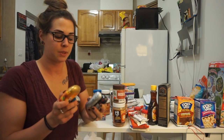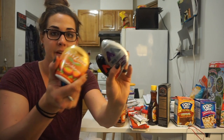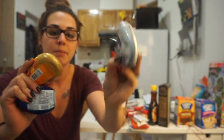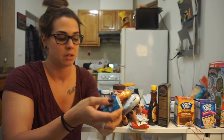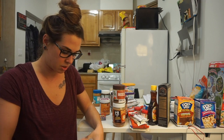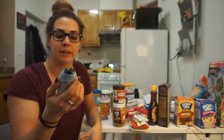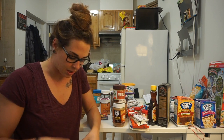My almost last purchase is, I'm not going to show each and every one of these, but I got a handful of all kinds of flavor drops. These are the Mio, then there is the Arizona, Mio, Minute Maid. And these are all zero-calorie flavor drops to enhance water with taste.